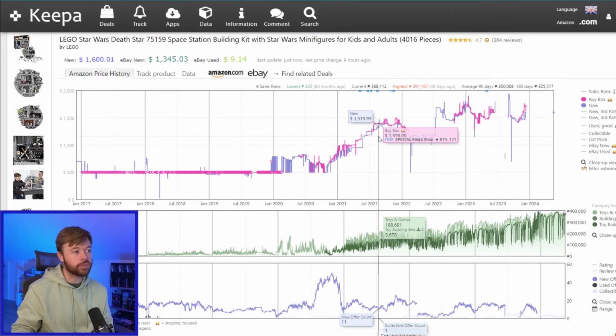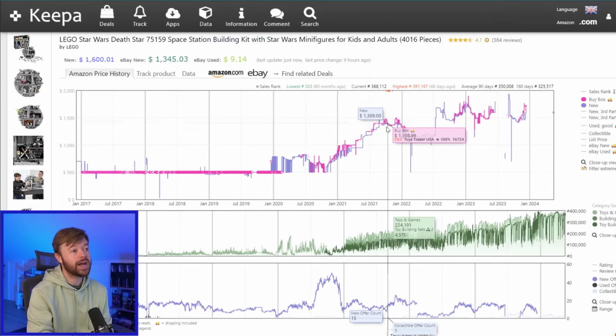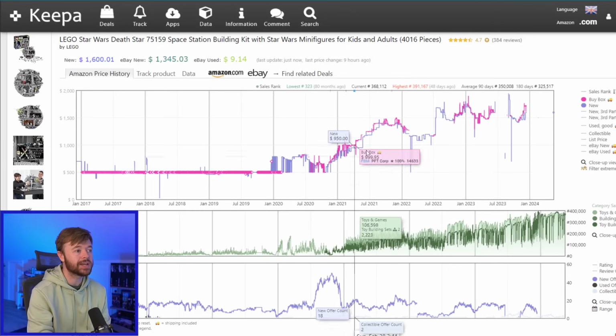And we've got people in our community who were investors in this one and sold it at those prices. We had conversations about that when it happened. People selling this set for $1,400, having bought it for less than $500. After just 7 months. So phenomenal price growth on the Death Star. You can really see that nice growth right there.